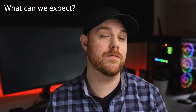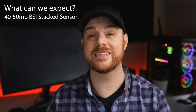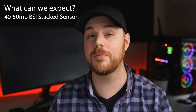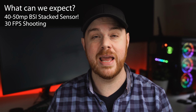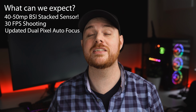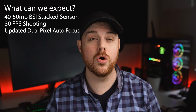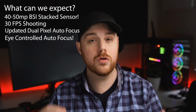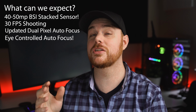We're looking at probably a 40 to 50 megapixel beast of a camera and Canon's first stacked sensor, which means incredibly high readout, 30 frames per second shooting, which is just bananas. It's gonna have updated dual pixel autofocus, which is just crazy to begin with. And it's also gonna reboot some technology that we saw a few decades ago, which is eye control autofocus, meaning as you look through your EVF, what you look at is what the camera's actually gonna focus on.